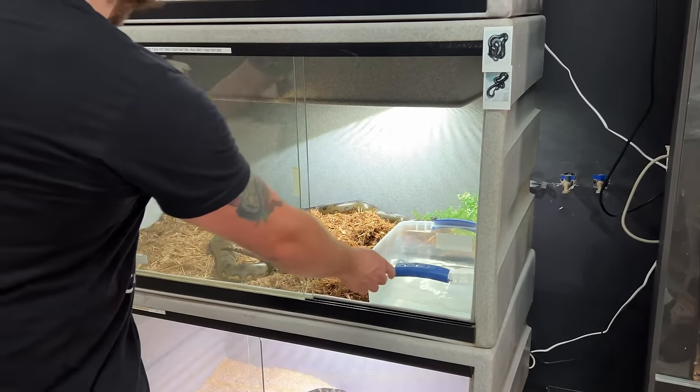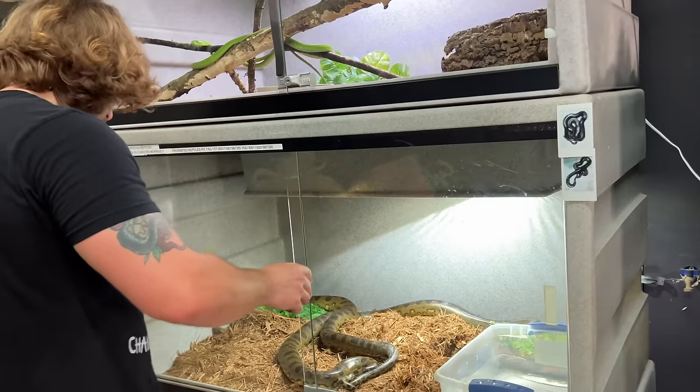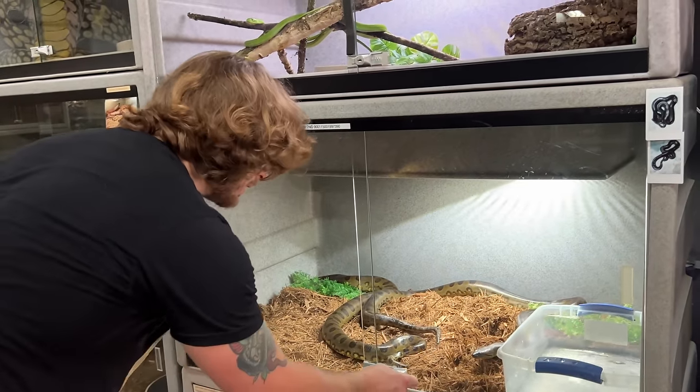custom water bowl. There we go. So let's close this, secure it, put a lock on it, throw the key away. There we go. Nice and secure. I'm gonna wash my hands and wash this water bowl. I'll see you guys in a split.